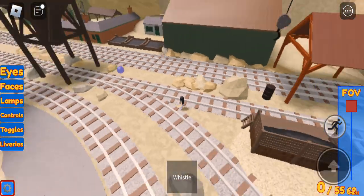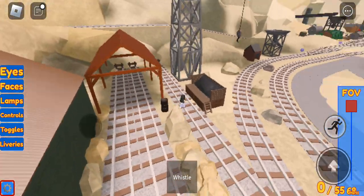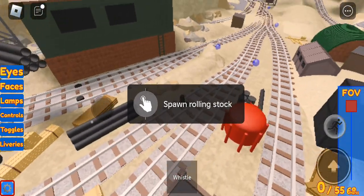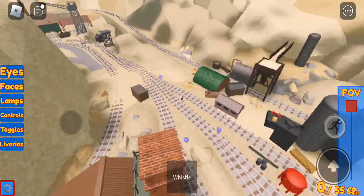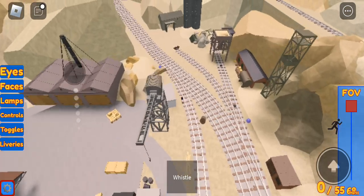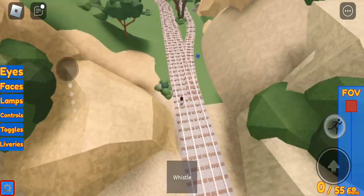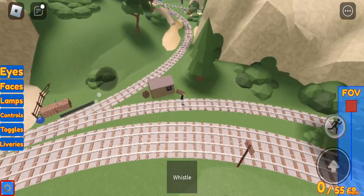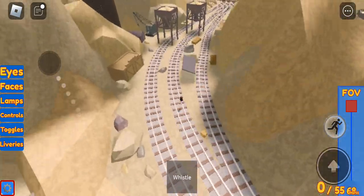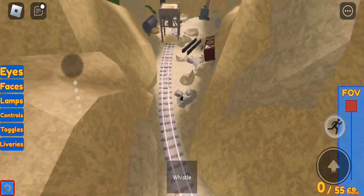Now, let me show you the clay pits. Here's where you spawn the engines. If you go over here, you can spawn the rolling stock, and here's the loop line, if you can see. Yeah, that's a loop line. We're going to go by the upper part in a little bit. It doesn't really matter, but you have to go uphill. This way leads you out of the clay pits, but this way takes you to here, where you can go and collect more trucks, I guess. And here's this lonely hopper right here.